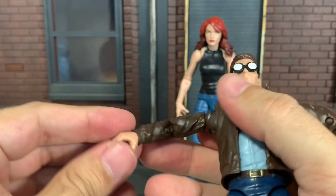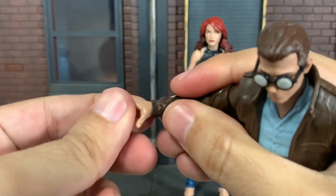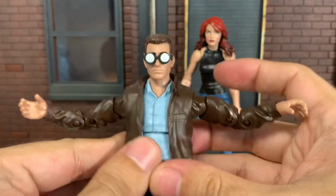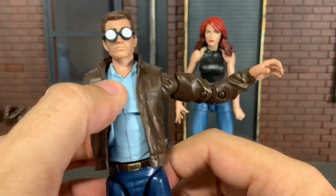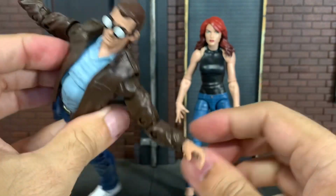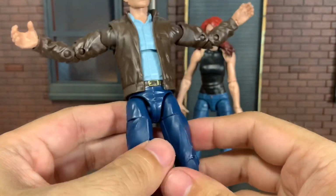So this is an up-down hinge. This is the side-to-side. Although mine is fused, I'm going to have to run that under some water or heat. Nice ab crunch for a Peter Parker who's trying not necessarily to be so athletic in front of anybody. But if you wanted to do those web swinging poses, you probably can. I don't know which hands you would use.